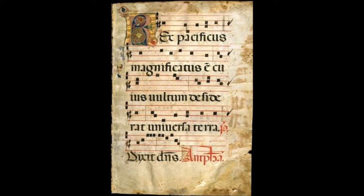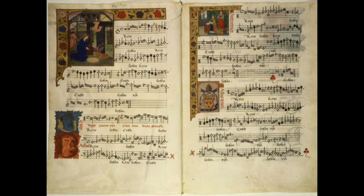Pitches written on a staff are much easier to read, but one important piece of information is missing. How long do we hold the notes? This is where mensural notation comes in. A mensural sign, located at the start of a piece, indicated how the notes behaved in relationship to one another, like a modern-day time signature.